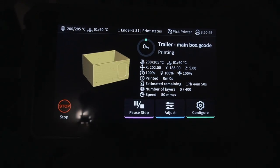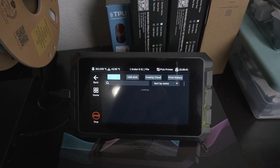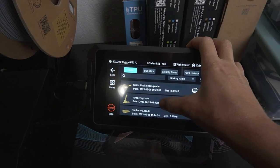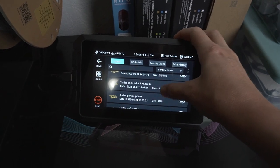You can also upload your prints wirelessly. You can be anywhere in your house on your Wi-Fi network and send your prints directly to the printer without having to use a thumb drive. You can also hook up to 4 printers with this. You can even hook up a webcam and monitor your prints through their online interface. It has a couple additional features that I have yet to explore, like resonance and pressure control, to really dial in your printer and get the best possible prints.